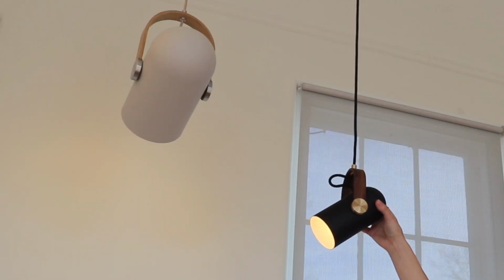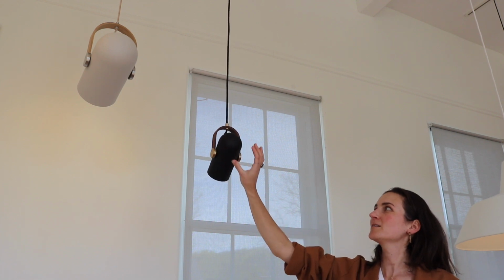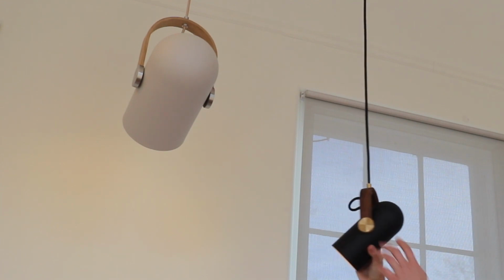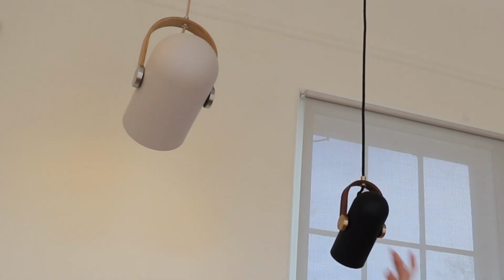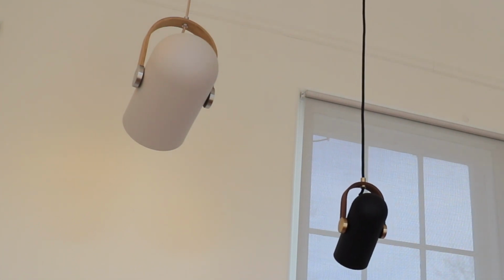This is also part of the Carronade collection. This is the pendant light version. It comes in 2 sizes, in black and in this beautiful sand color. And again, lots of options with the metal type and wood type in the frame. So these are great for directional lighting that you'd like to adjust frequently. They're really, really wonderful bedside.